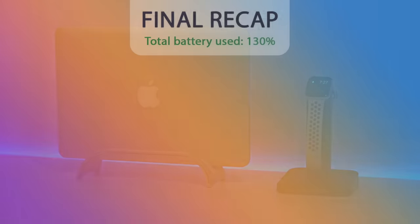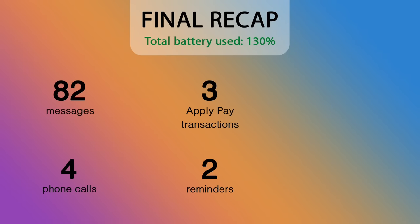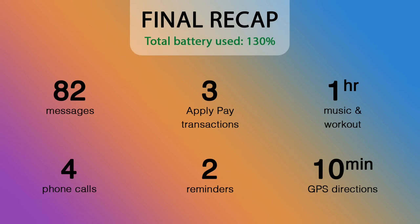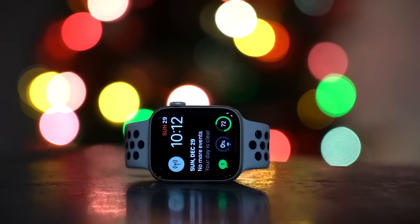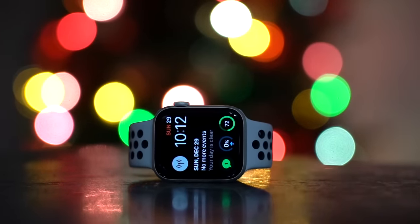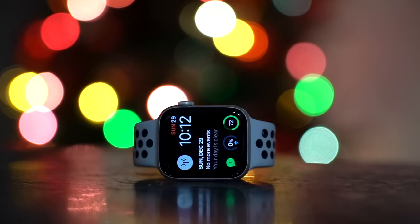In total for the day, I sent and received 82 messages, made 4 phone calls, 3 Apple Pay transactions, set 2 reminders, listened to 1 hour of music, and received about 10 minutes of GPS directions. So as we wrap up, it comes as no surprise that the Apple Watch is not ready to replace your phone yet. Not just due to the lack of battery, but also because most notifications can't be interacted with.